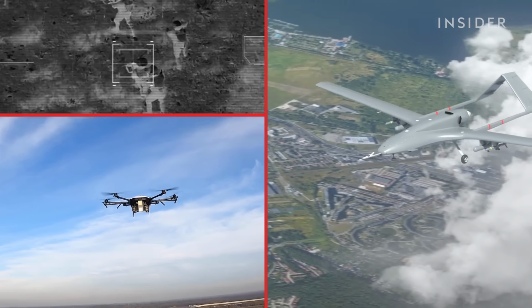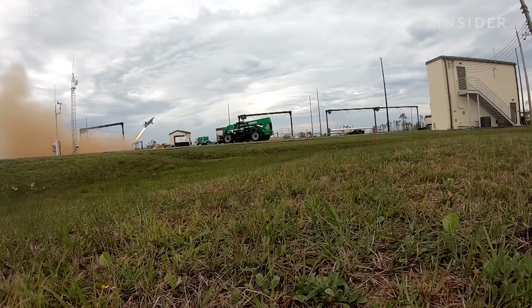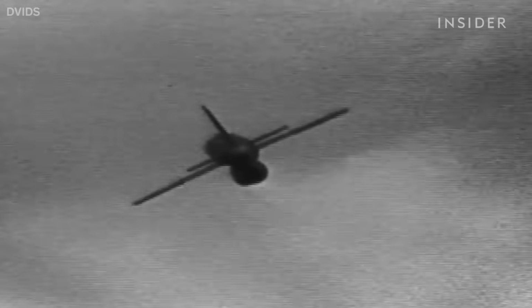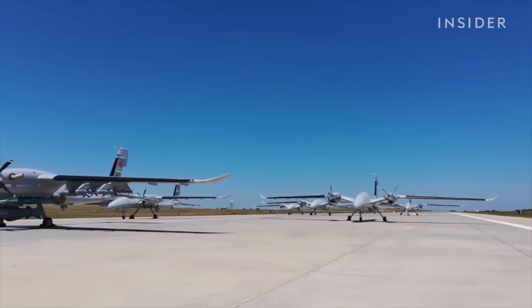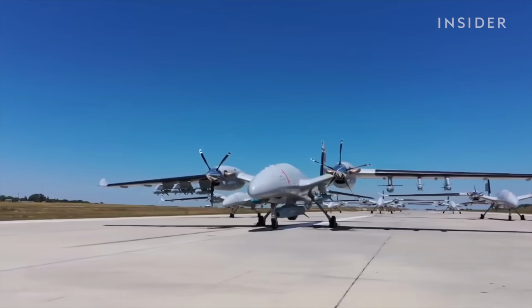But what if the tech fails? And what if it falls into the wrong hands? The war we're seeing right now is only going to kind of accelerate this move toward lethal autonomous weapons on the battlefield. But are we ready for killer robots? And what would be the true cost of taking human hands off the trigger?